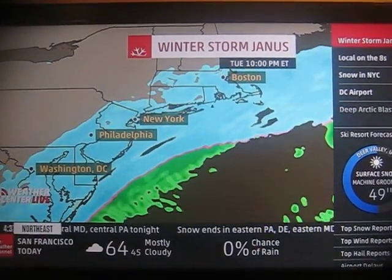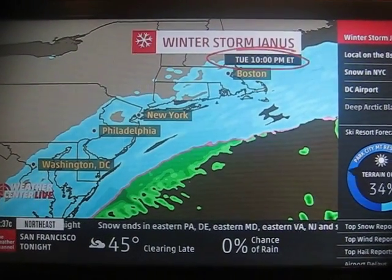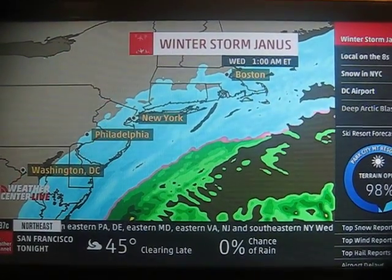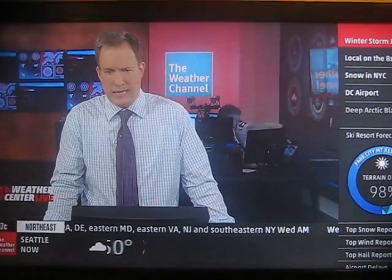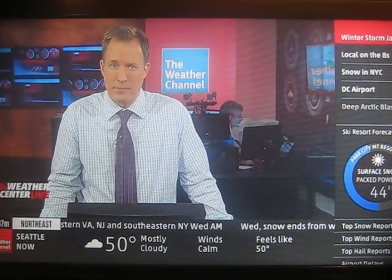We'll find moderate and in some cases heavy snow off and on up and down the 95 corridor through tonight. Then it begins to thin out in Philly and D.C. overnight, but continues, guys, in New York and Boston right through tomorrow morning. And in Boston, it's going to be accompanied by a lot of wind.